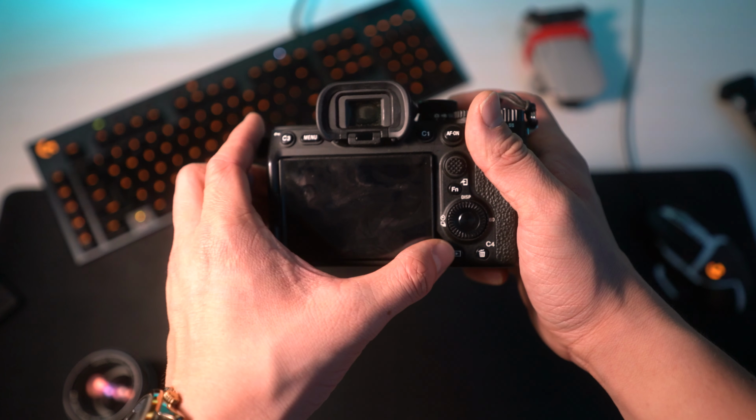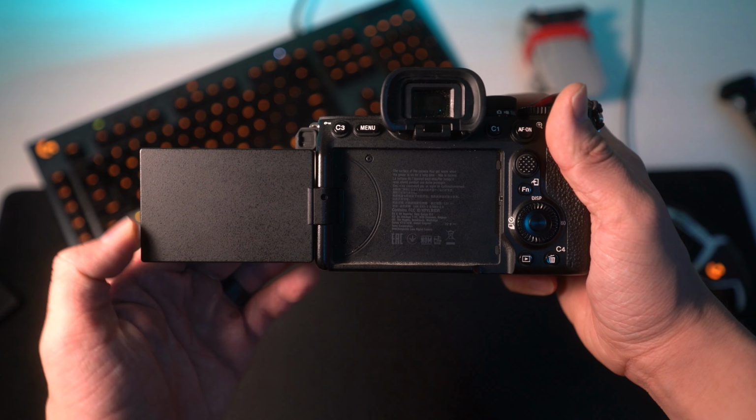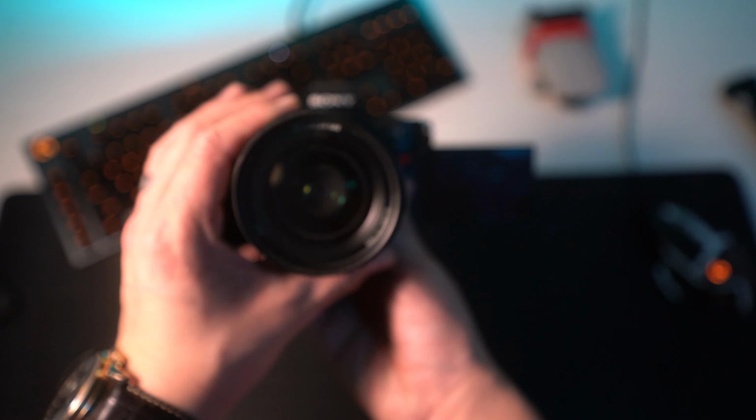Now, honestly, one of the most exciting features for the A7 IV was that fully articulating flip out screen that I'm actually using to monitor myself right now. And you might be thinking, well, they're just catering to the vloggers and all the people that want to film themselves with a very expensive camera and be YouTubers.